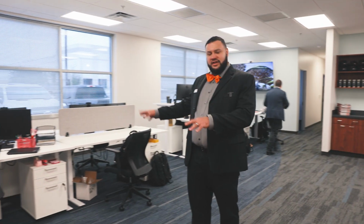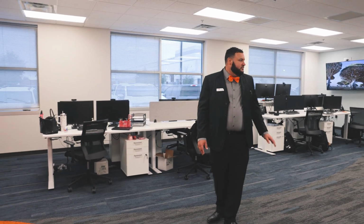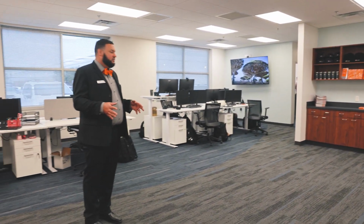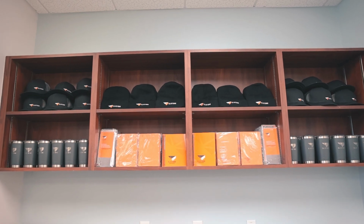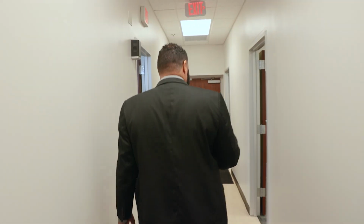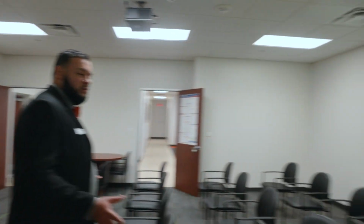This is where sales, rental operations, techs, and myself office every day. Love the open concept, work life, the collaboration, and meanwhile when customers come, they can check out some really cool shots, grab some gear, utilize one of our private rooms. We're super excited to utilize our training room facility.